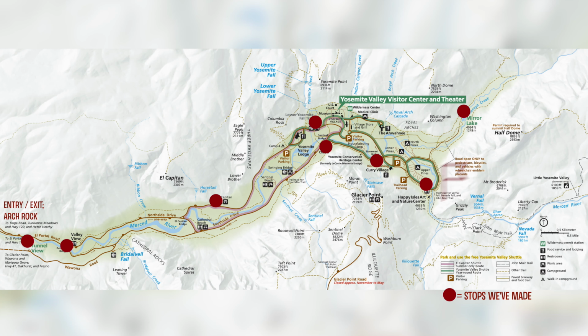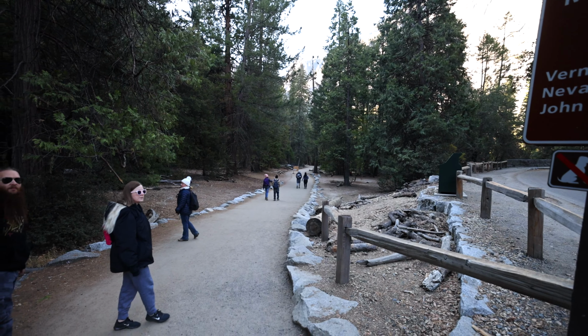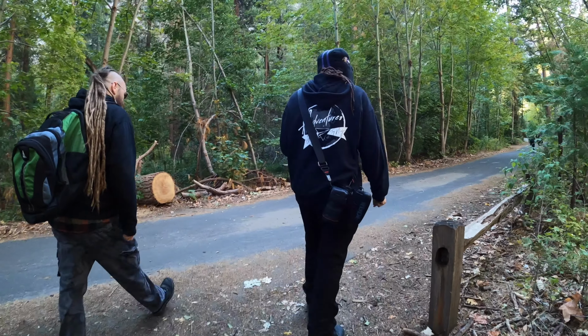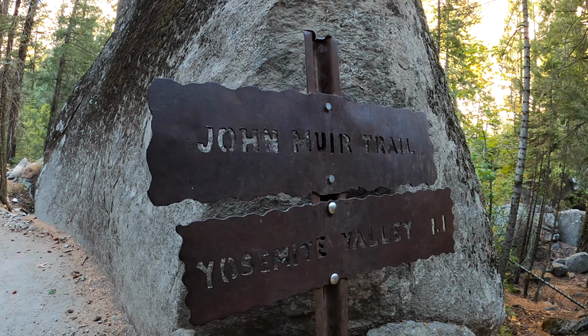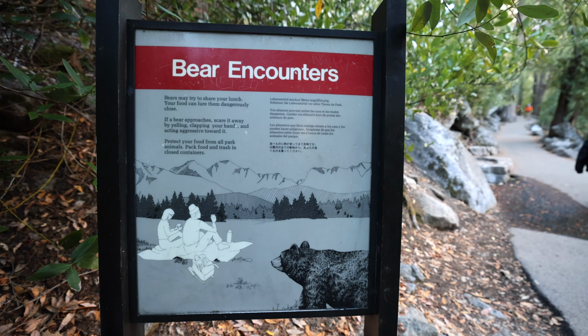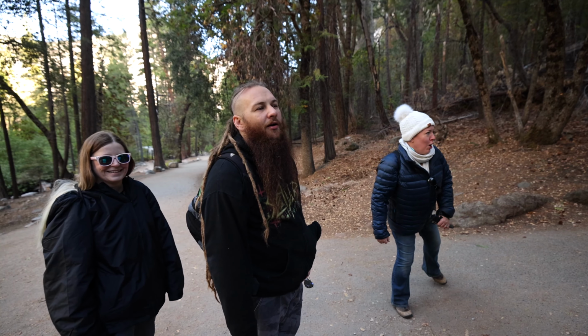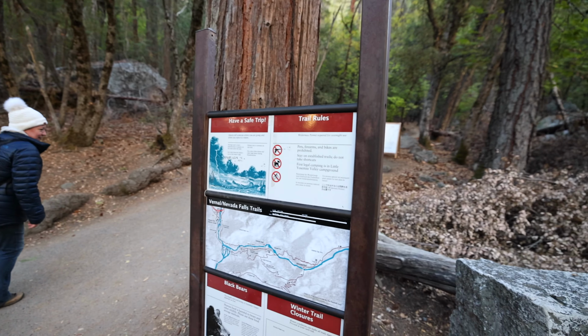Now that we were fueled up, we made our way to our first hike of the day. All right, anytime we see a bear, what do we say? Hey bear! Hey bear! Hey bear!